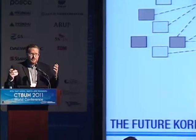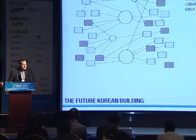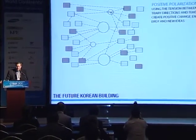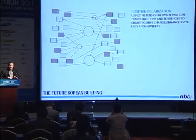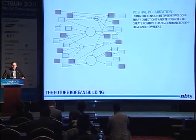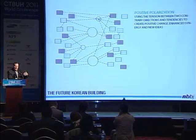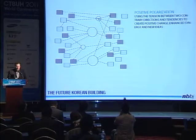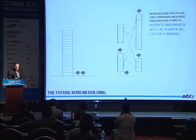And one notion is in this diagram, which is called positive polarization. Essentially, it's this notion of taking seemingly contrasting and opposite programs that don't necessarily have anything to do with each other, reorganizing them in new and creative ways to promote new ways of circulating within a building, new ways of how people interact, different groups interacting with each other, and that this can exact change and promote new ideas.